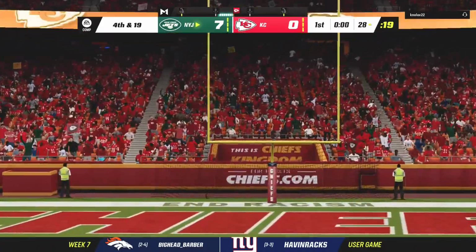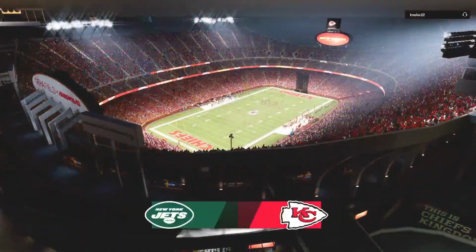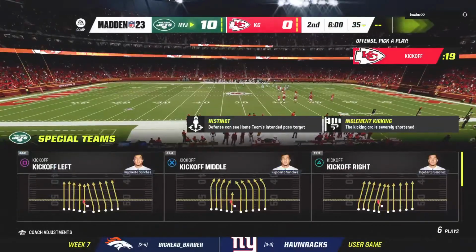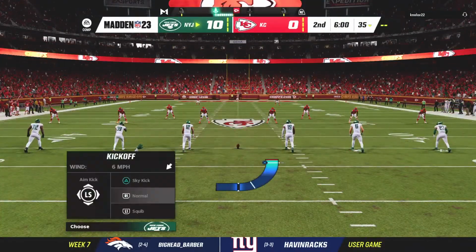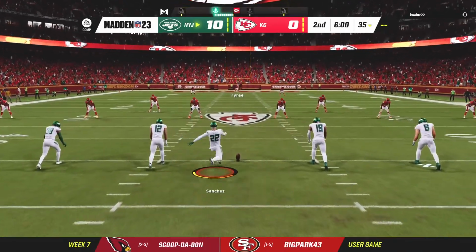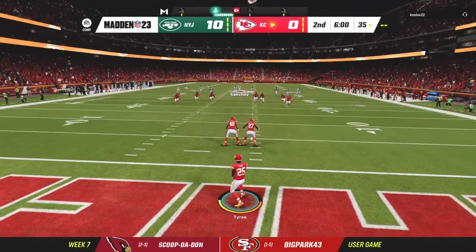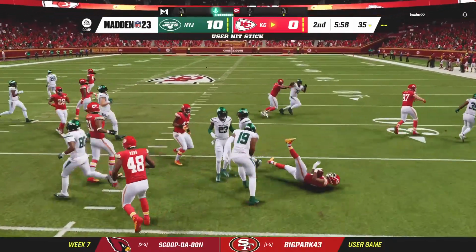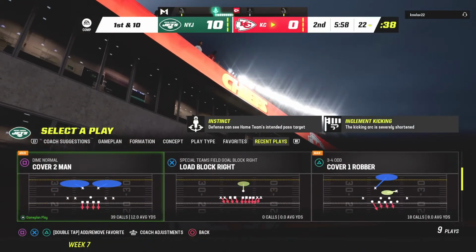And his kick is good. And that'll do it for the first quarter of play. 10-0 the score after 1 on EA Sports. The Jets kick team out now to boot this one away. From a couple yards deep, he'll bring it out of the end zone. And he's up past the 20 to the 22-yard line.